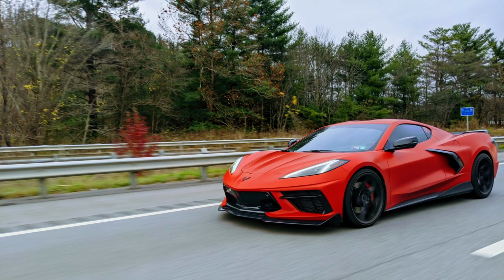Also, guys, let me know what you think about these numbers. Is it surprising to you that the torch red color leads the color option for the C8 Corvette? How about how many were coupe versus convertibles? Or the fact that the Z51 performance package accounted for 76% of all cars ordered? Let me know what your thoughts are down below. I'm always curious to hear what you guys have to say about these cars.